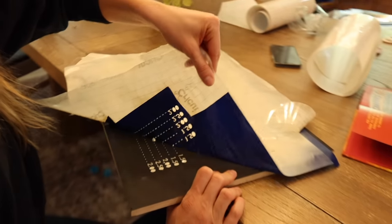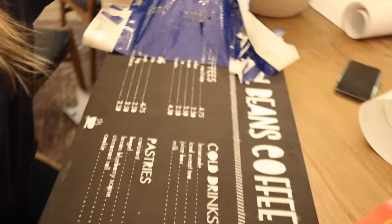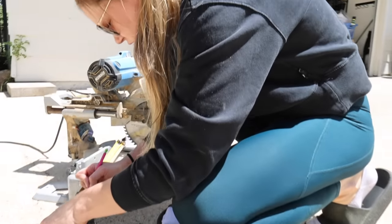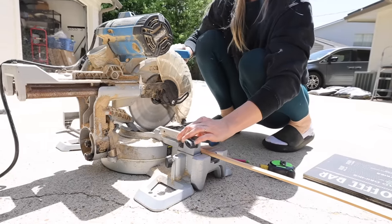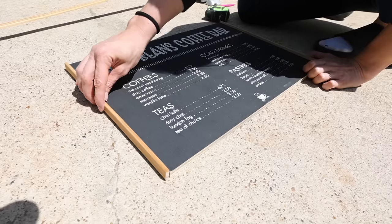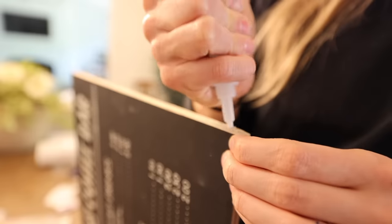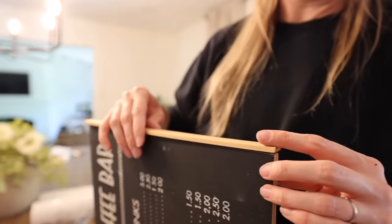Once the paint was dried, I pulled off all of the excess vinyl, and the last thing I did was build a simple frame out of some scrap wood I found in our garage. In the end, I love how this little coffee menu turned out, and I think it's going to add the perfect, unique, and personal touch to the coffee bar area.